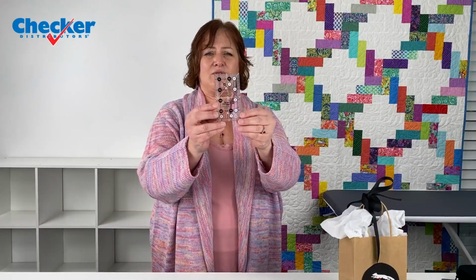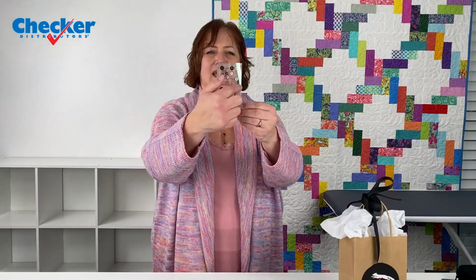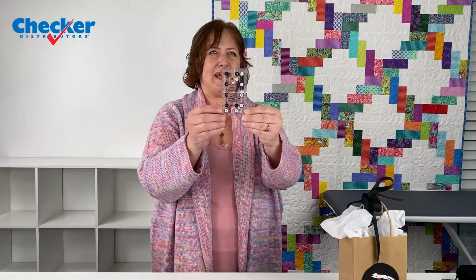Additional black and white 45-degree lines intersect, one set on this side, one set over here, for trimming flying geese and squares set on point.